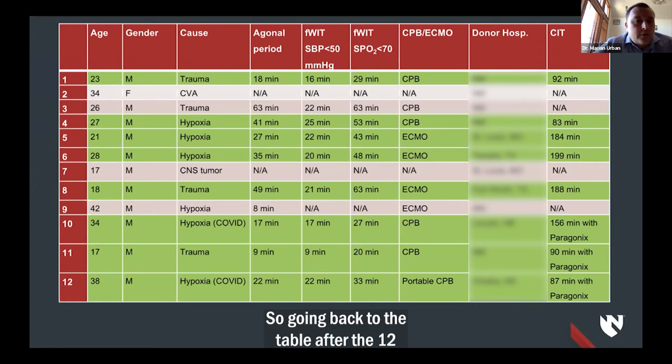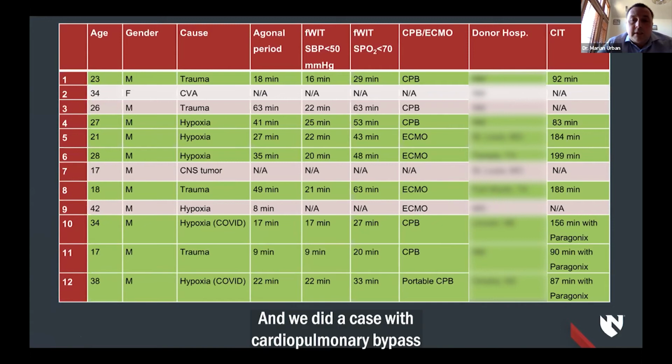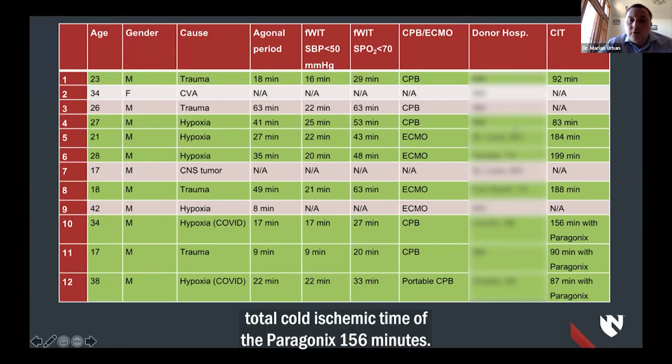So going back to the table, out of the 12 donors that we attended, 8 resulted in a successful transplantation. As you can see, for the last 3 of those, we used the Paragonix device for the transport. The first case was a 34-year-old male donor. Hypoxia due to COVID was the cause of the critical illness. The agonal period was 17 minutes. The warm ischemia time was 17 minutes, and we did that case with cardiopulmonary bypass, and the total cold ischemia time with Paragonix was 156 minutes.